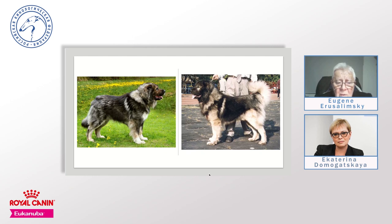Dog is quite strong in bones. Quite okay is his coat condition. And that's it. And this is a different example of the breed.